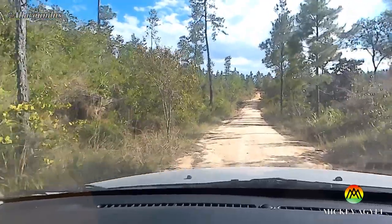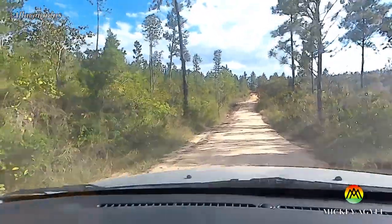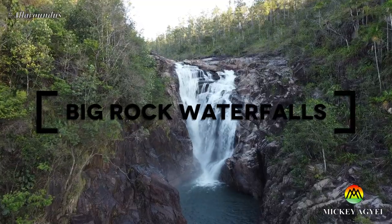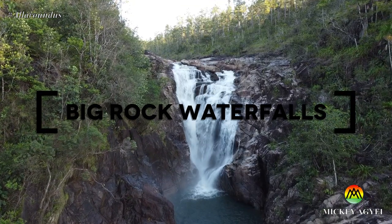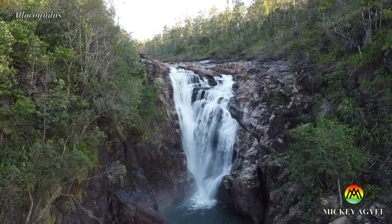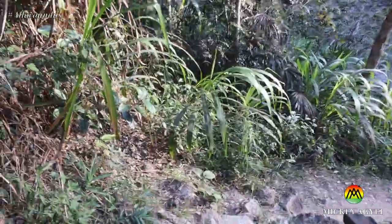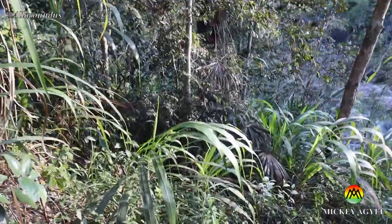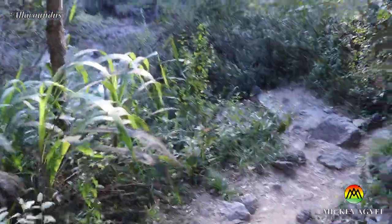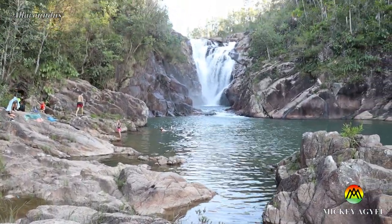Driving approximately 25 minutes from Rio On Pool Waterfall is another breathtaking hidden gem, the Big Rock Waterfall. Standing roughly 150 feet tall, the Big Rock Waterfall gushes off giant granite rocks. It takes a bit of walking down the hill to access it, but the hike is worth it in the end, as the sight at the bottom is nothing less than amazing.